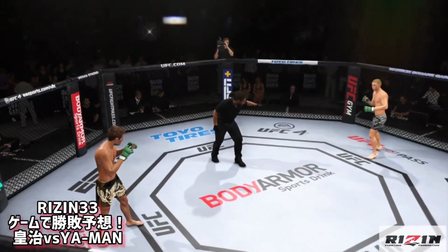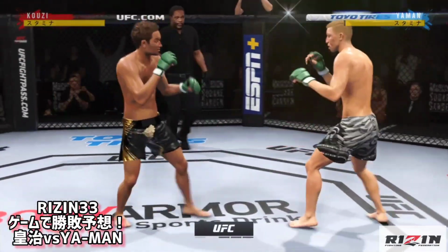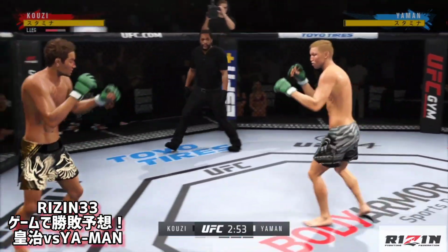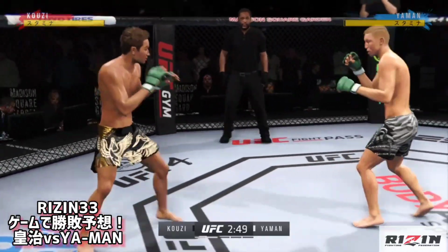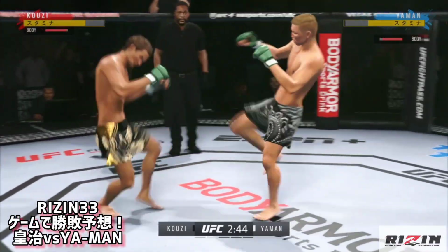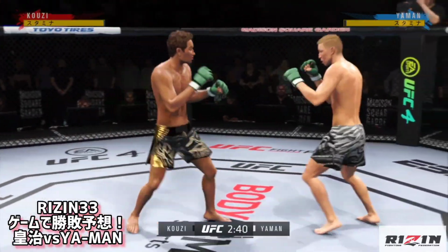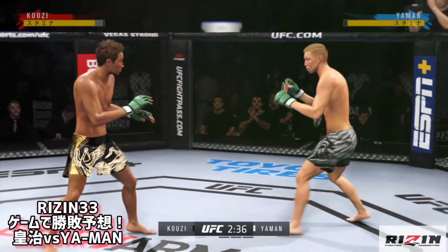Round two. Second round underway. It's broken, I think. All right, under 3 minutes now to go in round two. Nice kicks. All right, so he's landed some good shots. You hate to be overly critical, but nothing really in terms of combinations tonight. Well, the jab has been looking great.